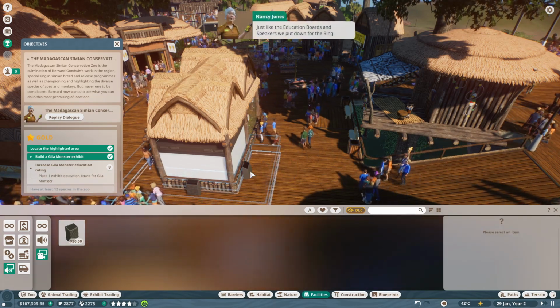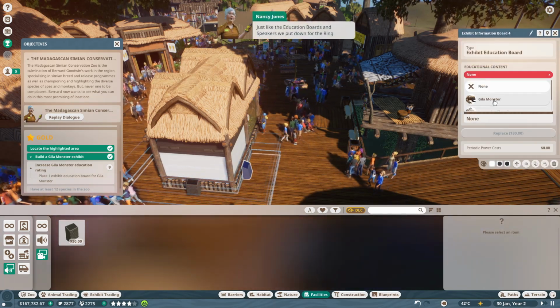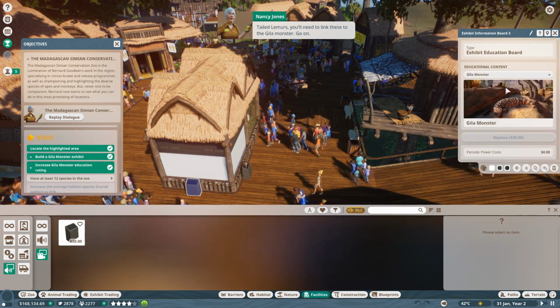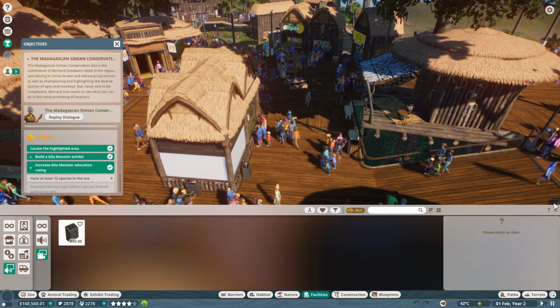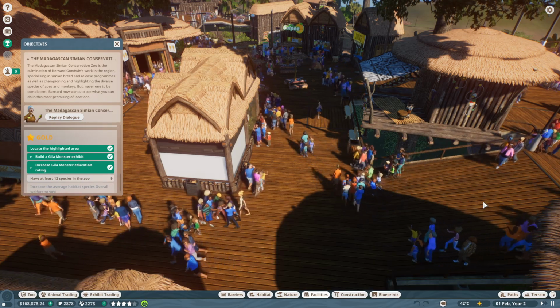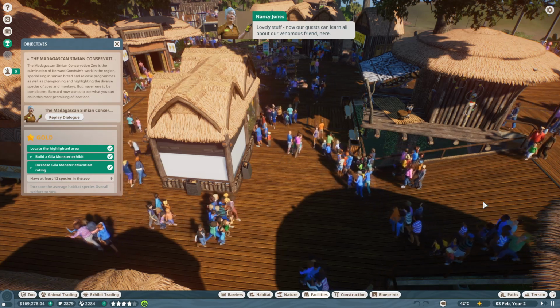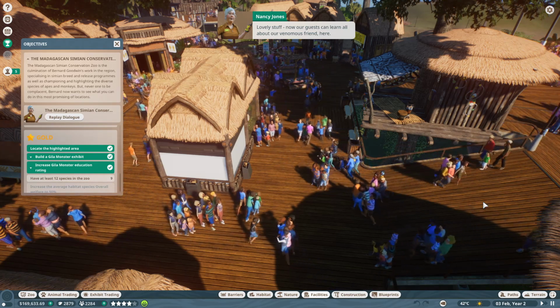Just like the education boards and speakers we put down for the ring-tailed lemurs, you'll need to link these to the Gila monster. Go on. Lovely stuff. Now our guests can learn all about our venomous friend here.